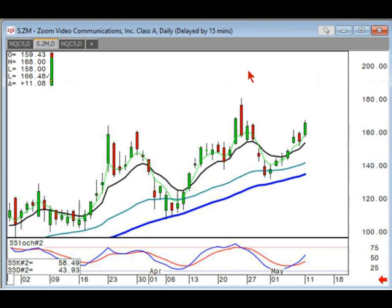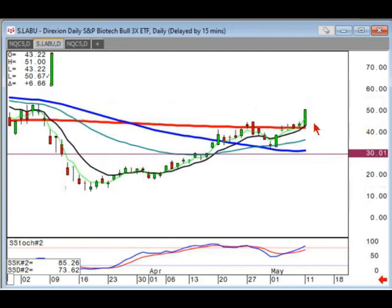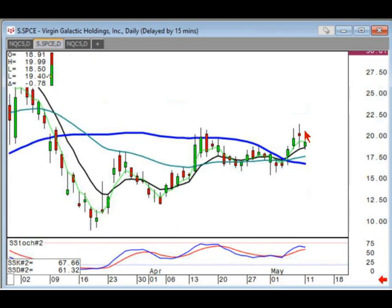And LABU held up pretty strong today. That's what's making all the biotechs good, strong stocks. There's your bobble breakout, which implies there's more upside. TNA, stay long as this stays above the T-line. Space opened lower but traded up. It has to get up through this level to show you a good breakout.